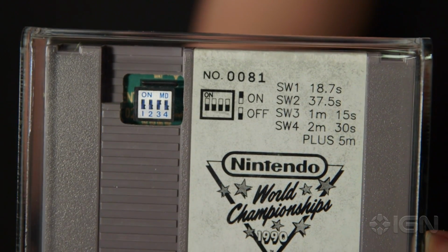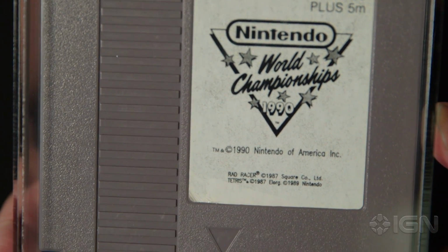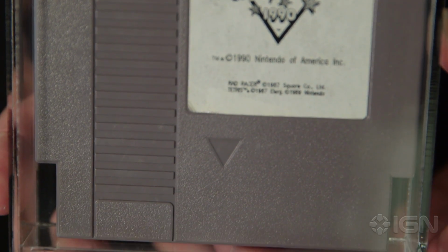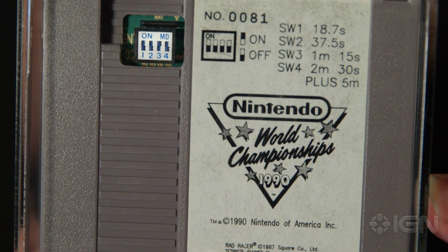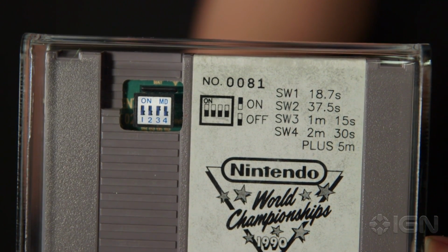You can see there's a little bit different switch system in here that's not on NES cartridges normally, and those are dip switches to turn on different settings for the contest. Right, different time settings and things like that. They're also all individually numbered. So it's at the top. This is number 81, 0081. People say there's only 90. We know there's more than 90 because they broke down during the course of the competition. But 90 were given out to the finalists, so that's where that number comes from.